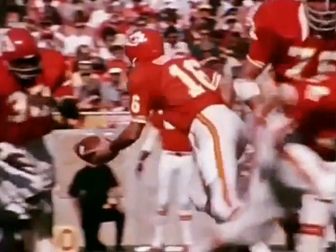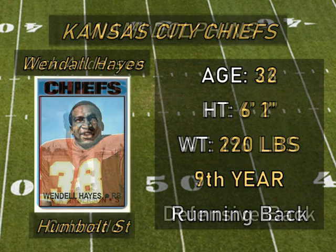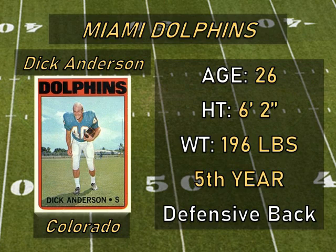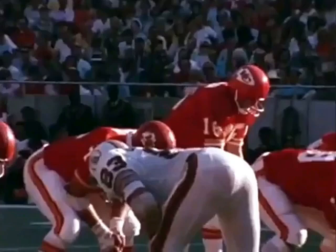Hands off. Dive series. Hayes hits the middle, gets to the 40. Wendell Hayes, 8-year veteran from Humboldt, carries 220 pounds with him. Dick Anderson coming over to make the stop for the Dolphins. Gain of about 4. It'll be third down and 6 coming up for the Chiefs.